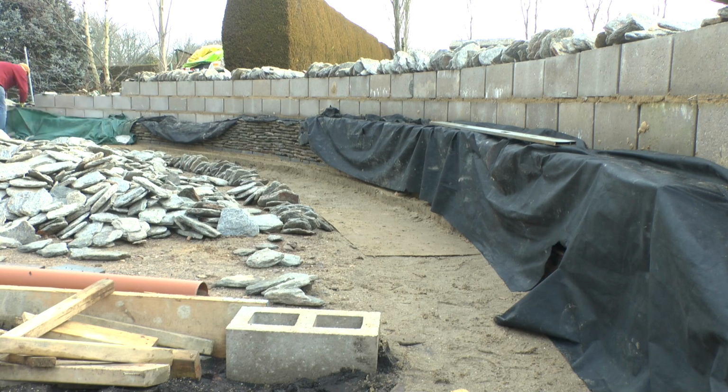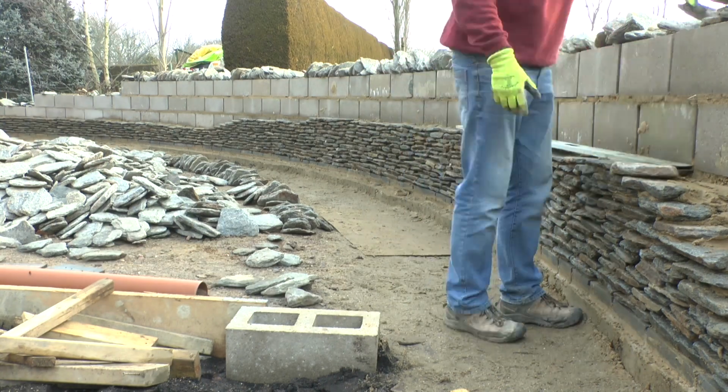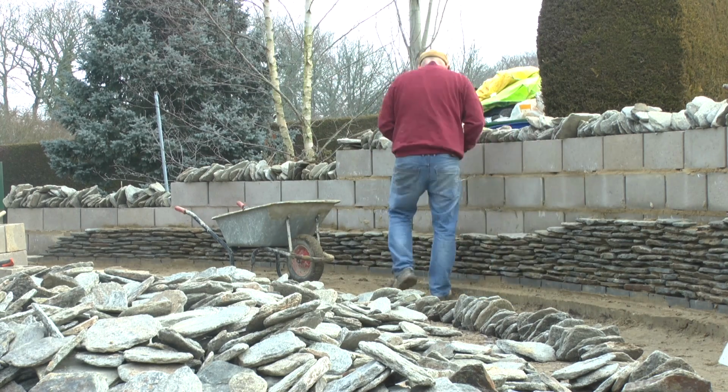So something as high value as this, a paddlestone wall of this size, it's very easy for a client to not go ahead with it. But these guys, they just loved the design and the look of it.